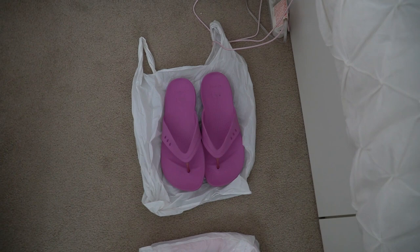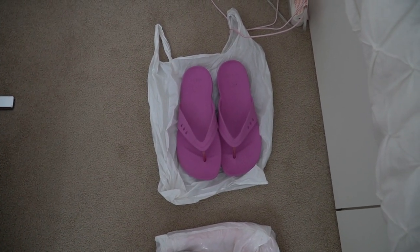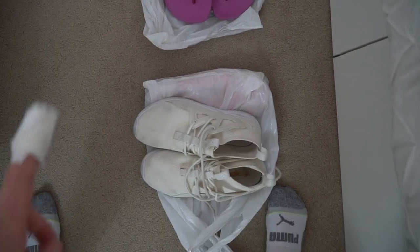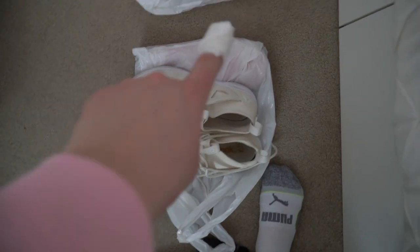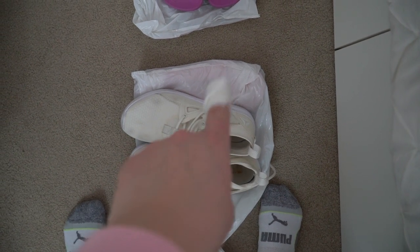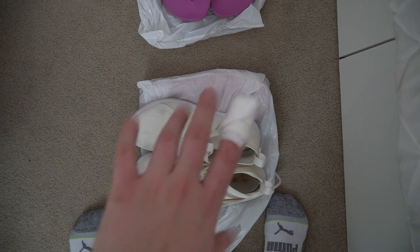Moving on to footwear, I have a pair of flops for when I wanna go down and use that hot tub or jacuzzi. A pair of sneakers, because I already mentioned the whole gym situation. In this bag, I also have a pair of slippers to wear in the hotel room. I hate walking around in shoes in my hotel room and I hate walking barefoot. So this is like my perfect happy medium.